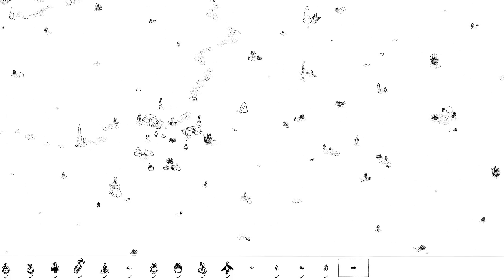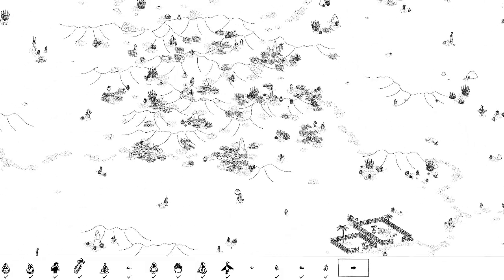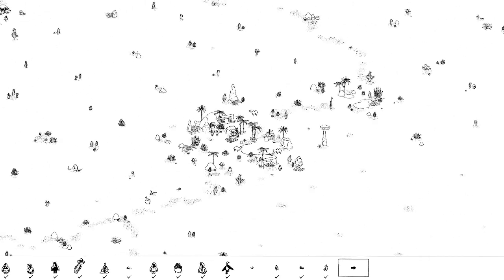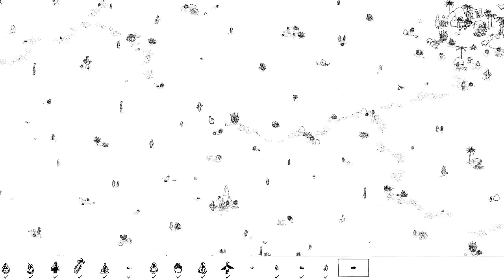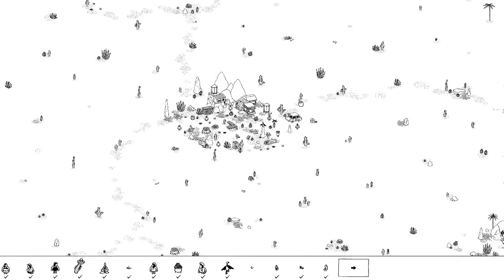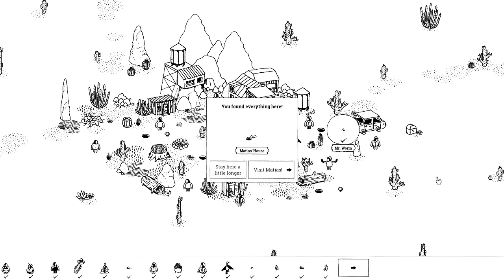It was either this or. Where is it? Or this thing? I don't know. I really don't know anymore. See, this could be a mining camp as well. I'm an idiot. What an idiot.